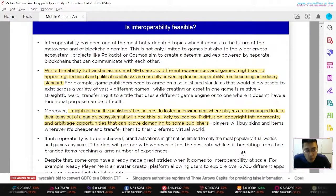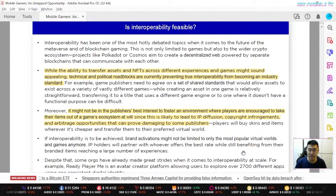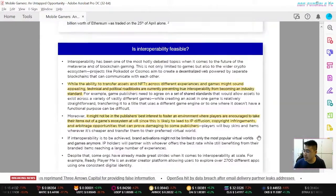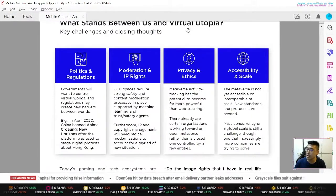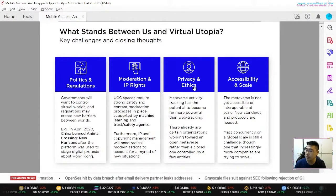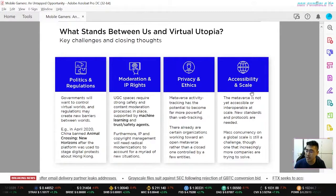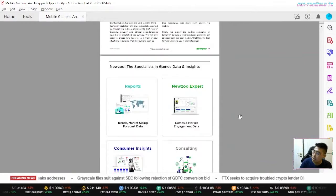So we really have to see which projects are truly using all of the benefits of decentralization, like what I said, truly using the DAO structure, using the treasury to make sure that the project will sustain. So that's basically the report. All the links are there, and also what stands between us and virtual utopia: political and regulations and moderation, IP rights, privacy and the ethics, accessibility, and scale. Right, so scale is so important. That's why I always say Web2 companies are going to create that accessibility and scale, because they have the money to do it. They have the devices to do it, right?